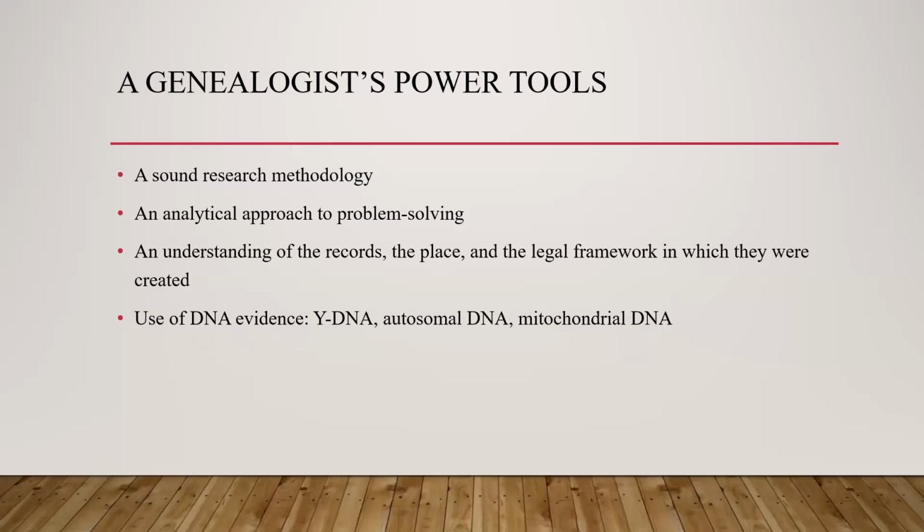So these are some of what I would call the genealogist power tools. This is not the Genealogical Proof Standard, which I'll get to in a minute. But having a sound research methodology, of which the GPS is part, means conducting research, not doing lookups, taking an analytical approach to problem solving, understanding of the records that were created at the time of your ancestors, the place and the legal framework in which they were created. That's kind of important, because sometimes it's easy to pull a book off the shelf and say, what is this? Not really understanding fully what it's telling you. And it's important to put our ancestors into the context of the times, understand what kinds of records were being created around them, where and at the time they lived. And finally, the effective use of DNA evidence, both Y-line DNA evidence and autosomal DNA evidence and mitochondrial DNA.